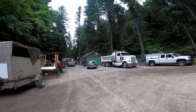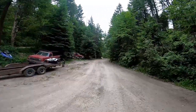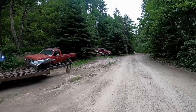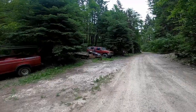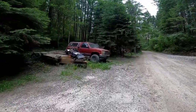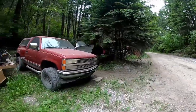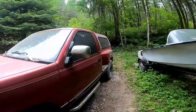So, there's Millie. We're up here, just made it. As you can see, there's just stuff everywhere, like there always is. And I'm going to show you guys this 90 Chevy that I was talking about. I've done some work to it. I'll try and throw some video in of what I did to it before I got it running, but I've done a lot to it that wasn't on camera, so kind of just is what it is.